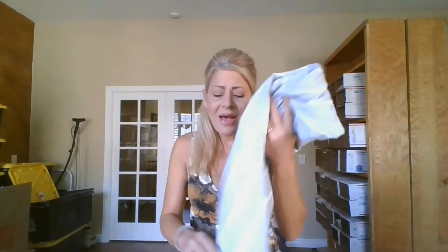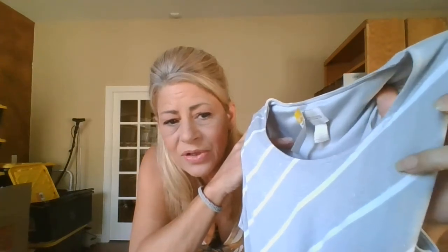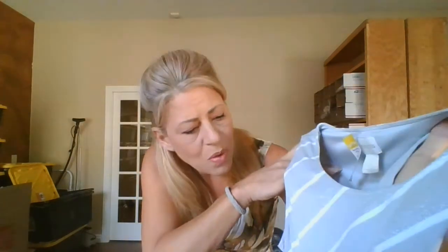All right, so I found me some bread and butter. Here we go. Chico's size 1, and it is a maxi dress. I don't know if you're going to be able to see, maybe see the little glitter in the stripes. So it's a gray with a gray silver glitter, and then a white stripe. Looks kind of cream there, but it's white.